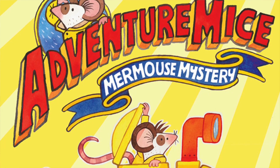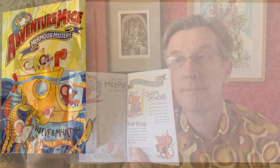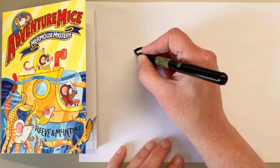Right in the back of Mermouse Mystery, you can find a guide to how to draw Meepie. But I'm going to show you here in the video how to do it too. So you're going to need a piece of paper and a pencil. Let's get started. To draw Meepie, we start with the letter C. So a big letter C, and that's the ear.